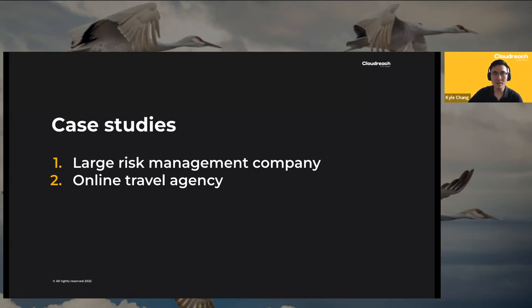And the second customer we worked on is an online travel agency that has a number of legacy MySQL databases. Scaling the database during peak season was becoming a challenge. In addition to that, they had limited in-house database resources. So they decided to partner with CloudReach to support their DevOps activities. They needed a partner to manage their infrastructure and applications.